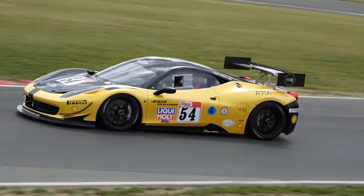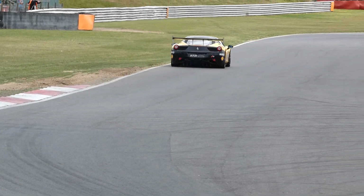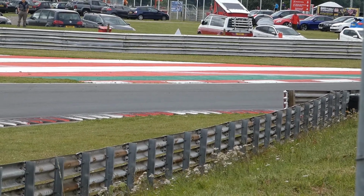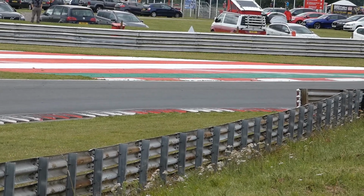He's gone. That one for the straights, and absolutely fair enough. He's got two very long straights here at Snetterton, significant enough to keep the shorter gear cars at bay. Look at that. We've got them right back on top of one another again as they come through Bombhole.